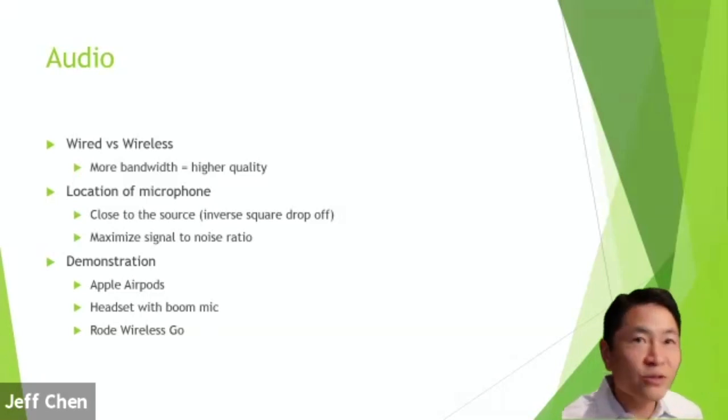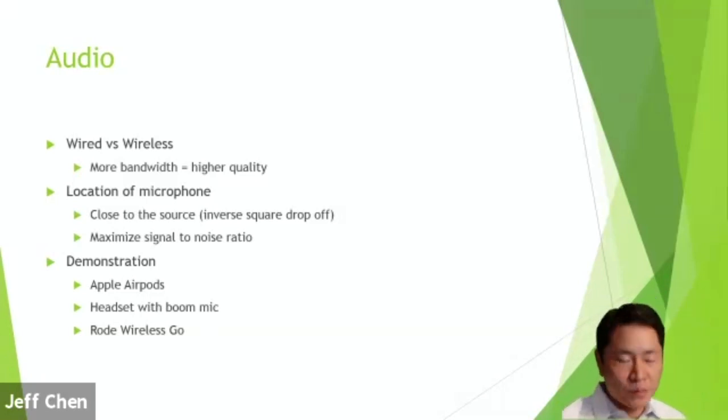Now I'll do a little demonstration here. I'm going to change my audio to the AirPods here.